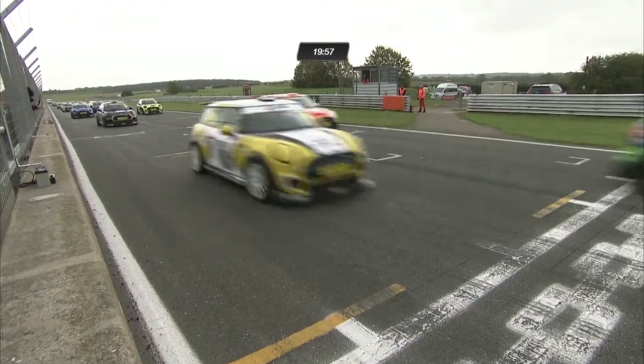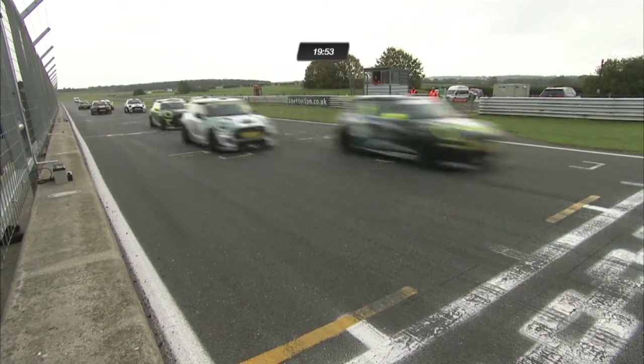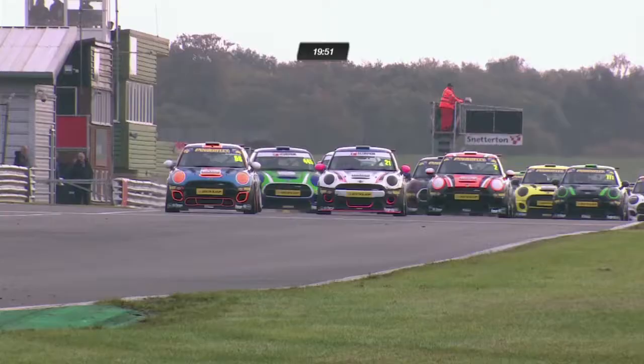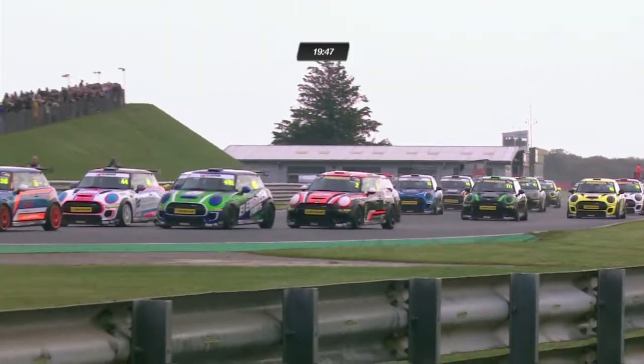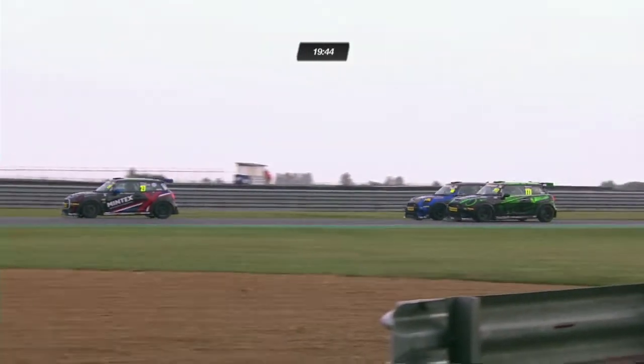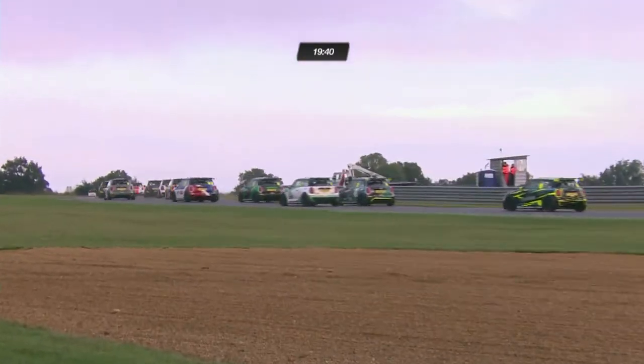Good start by Harry Gooding as we get away. James Gorner away well too. They're all off the line well, and heading down into Riches for the first time. Harry Gooding is the race leader. Jack Davidson up ahead of Max Bird. Davidson challenging for the lead as they go into Riches. Keenan Dolan around the outside line there in the 777 car.